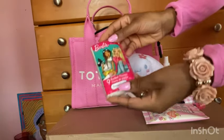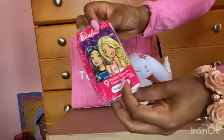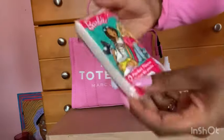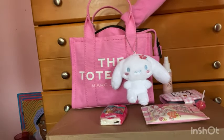Next item are these Barbie tissues. I think I got this from Amazon too, but I think Dollar Tree sells them too, but I haven't found them there. So yeah, just some regular Barbie tissues. Because, you know, I be getting allergies and I definitely need those.